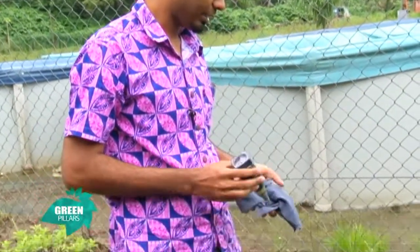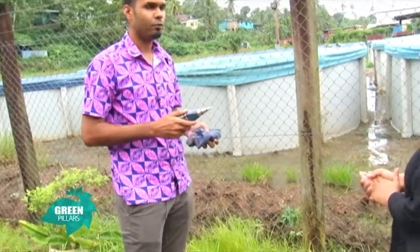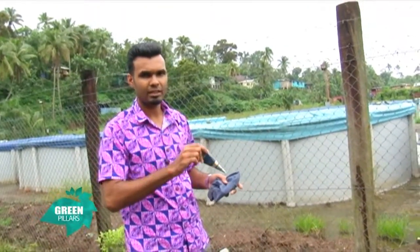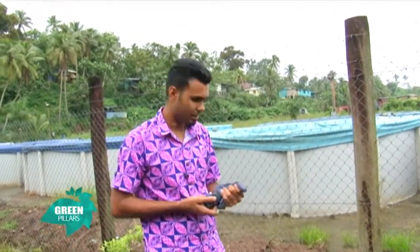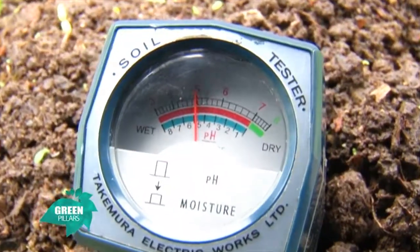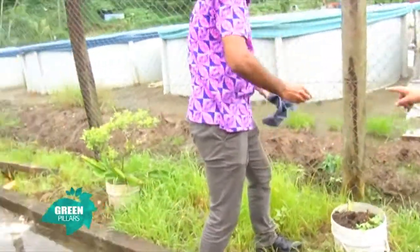If we were to stick this in this pot, would it be the same, since they're from the same area? To take a pH reading for a large-scale farm, you need to take random checks. So once you take a reading, you take it out, wipe it again, and poke it into the second spot. It's 5.2.